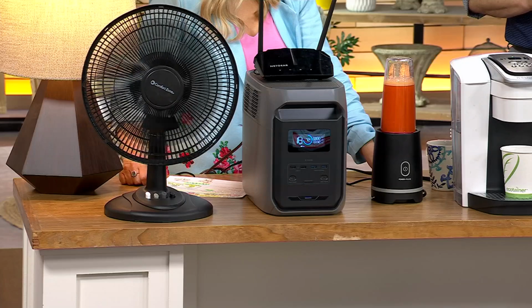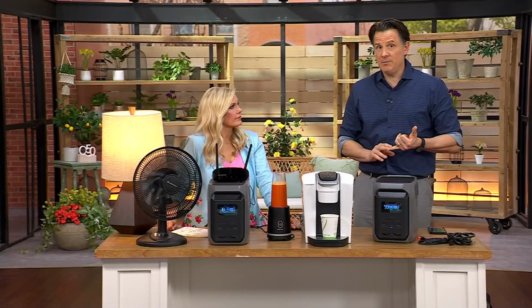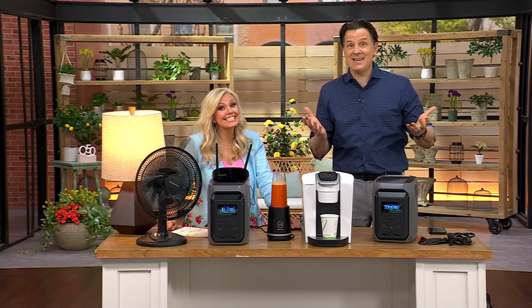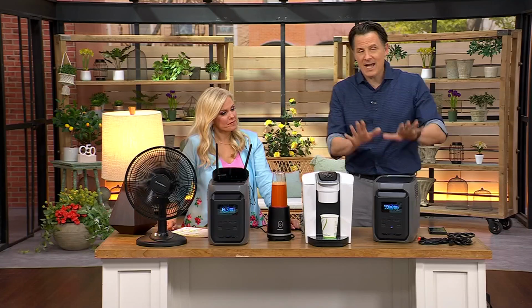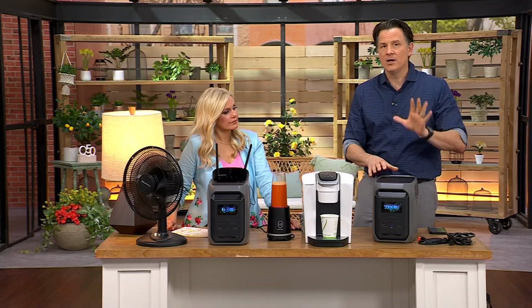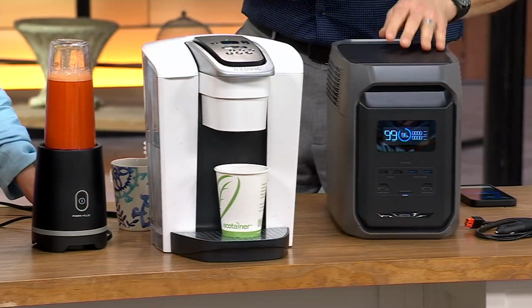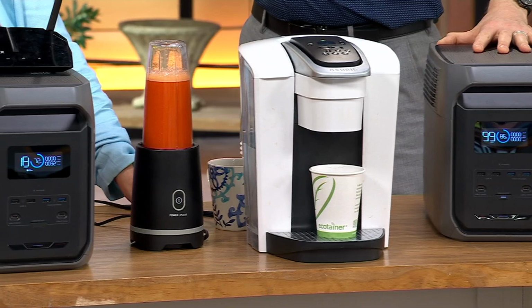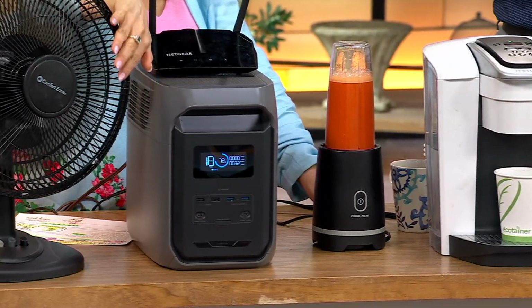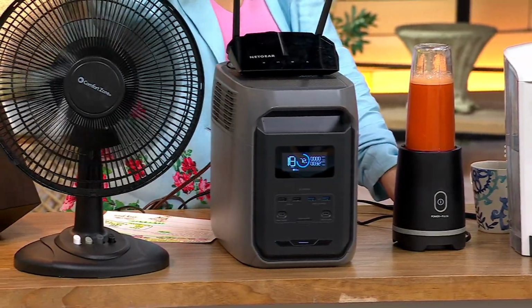And when you lose the power, you don't know, is it going to be 10 minutes? Is it going to be 10 hours? Is it going to be 10 days? You don't know. Right. And having this unit in your house, immediately you can plug things in and start using it without the generator outside or the generator attached to the house, which can cost in excess of $10,000. This is a much more efficient way to do it, and you can keep it indoors.